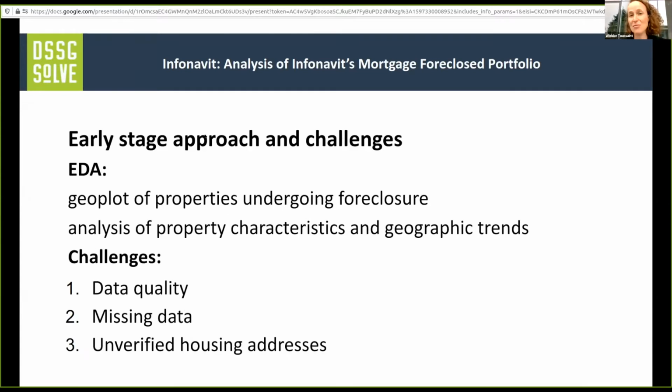We are at the moment at a very early stage. We just had the first call with a project partner, which means that we're still undergoing project scoping. The first steps are to do an elementary data analysis, so to do a geoplot of the properties that are undergoing foreclosure to get an idea of where they are located, and then to analyze the property characteristics as well as geographic trends.